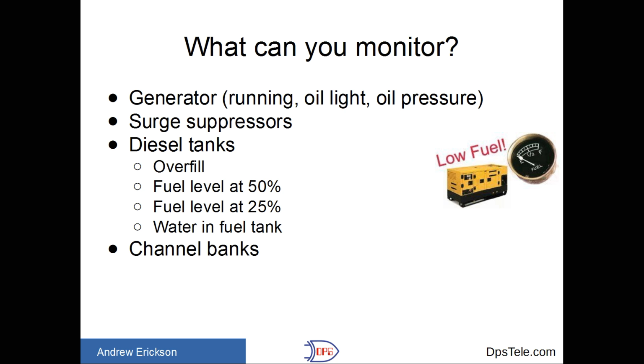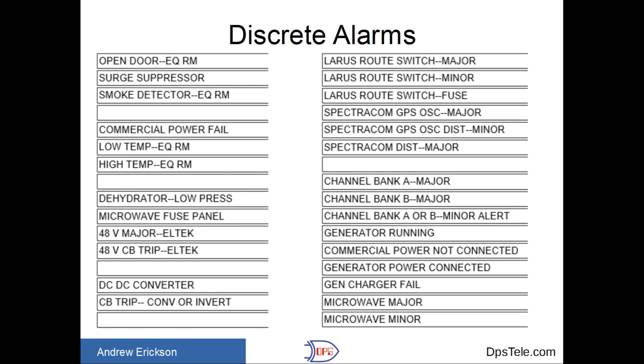It's important information. Diesel tanks, again, just like the propane, what's the level? Are they overfilled? Is the fuel down to 50? Maybe we better send a truck. Down at 25%, that's an emergency. Sometimes you can even detect if there's water in the diesel tank, and that's clearly an issue. So you need a sensor to point that out. You can also monitor things like channel banks and other telecom equipment.